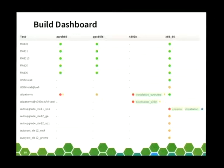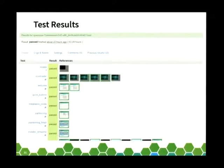But if you do click into it, you go down one level deeper and you get this nice view of the actual results for that specific test run. This also recently got updated, but it's mostly just a polish and a tidy up with the fonts, colors, etc. Where you can see the screenshots involved.